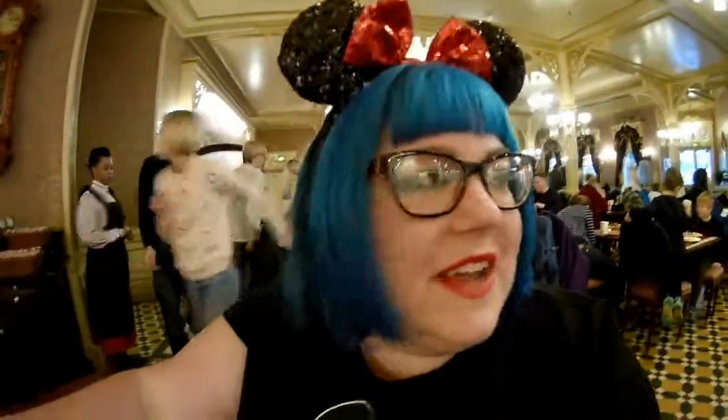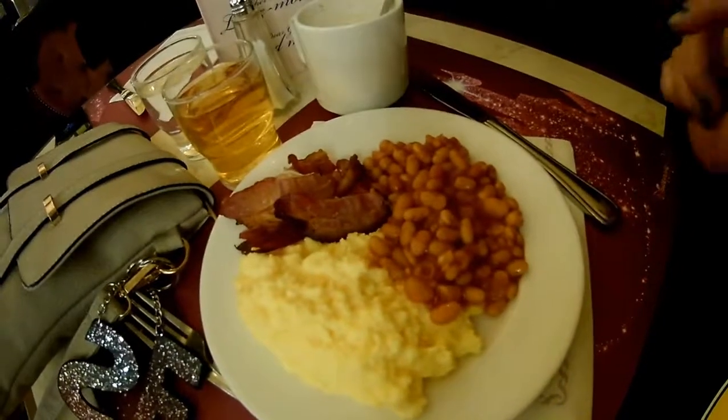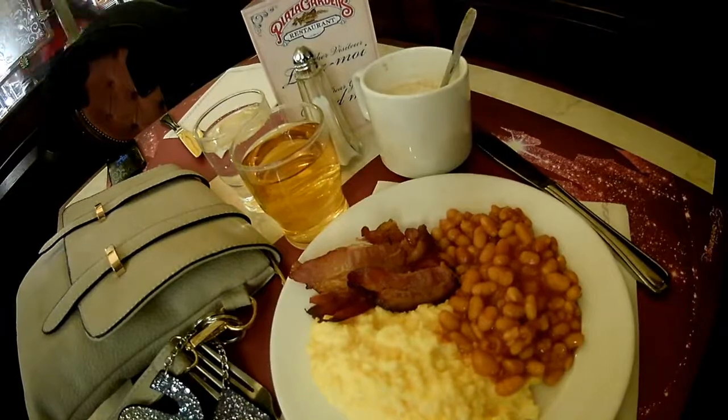We're inside now. Rich is just going to get his food. I've got mine. It's really nice in here. We're just by the buffet, which is always nice if you want more food. I'll show you what I got. I just got some scrambled eggs, some bacon, and some beans. I got an apple juice, San Pellegrino, and a white coffee, and I'll show you what Rich gets once he is back.